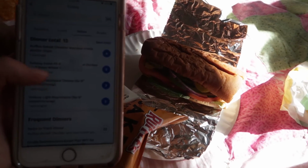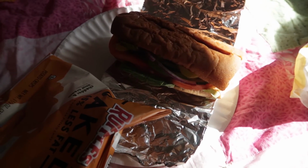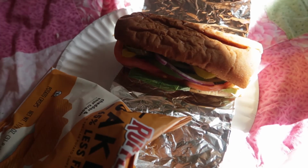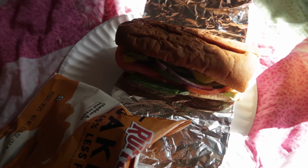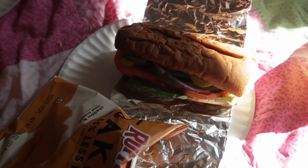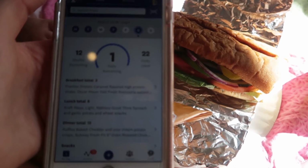because that'll be like a really big brunch and then supper. Okay, 13-point dinner. It is 4 points for the chips, and then 5 points for the sandwich, 2 points for the cheese, and 2 points for the light mayo that I got. So altogether, 13 points, and I still have 1 point left for the day. Oh, and just in case you want to know what we're doing, we're watching a movie and having a picnic inside because it's crazy hot and gonna rain.